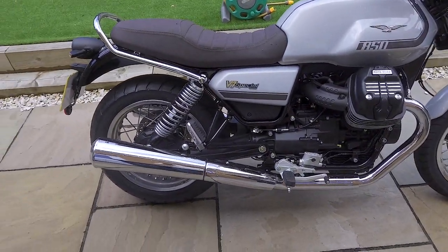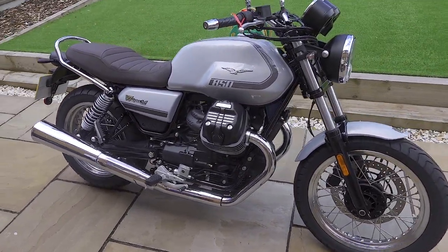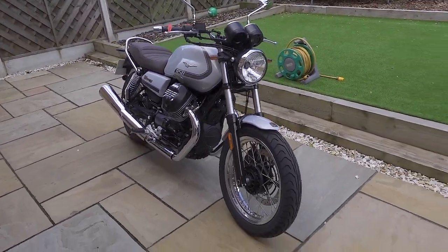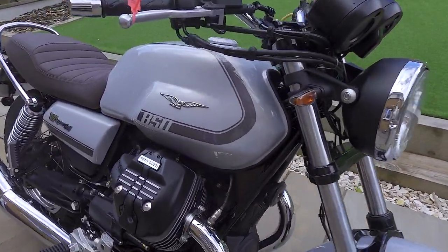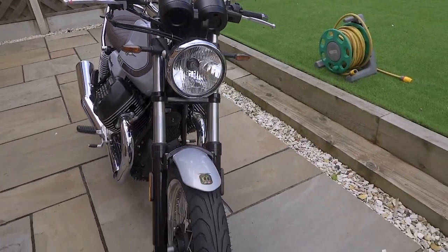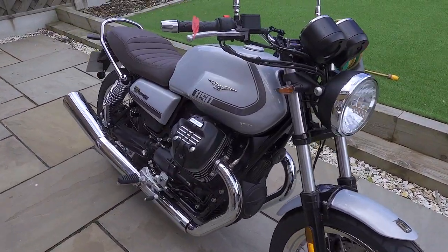Right, so here she is. Let's do some specs for you. What do you think about the looks, though? I think it's so cool. Look at that eagle on the tank. I absolutely love that. So let's just walk you through some specs while I walk around this bike for you.